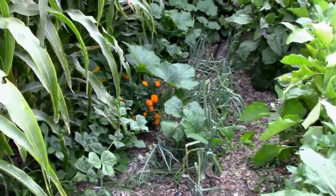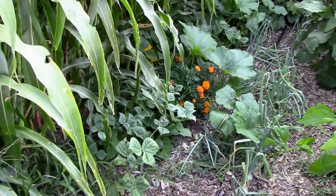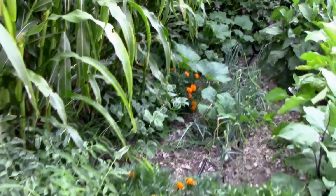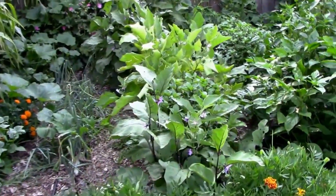We've been using a few onions as we need them, and you can see the beans are trying to climb the corn over on this side. Finally, we've already got some beans on the other side that are about ready to pick.